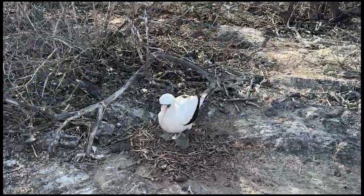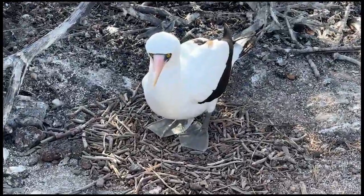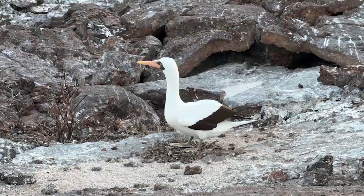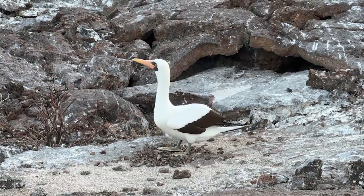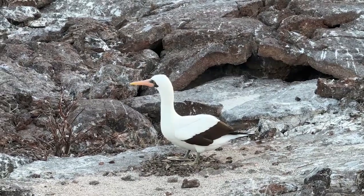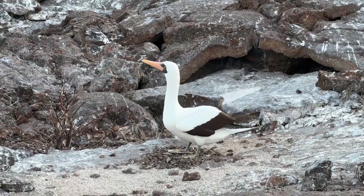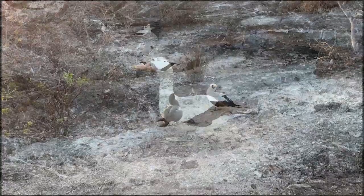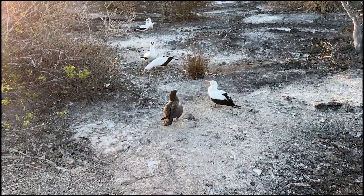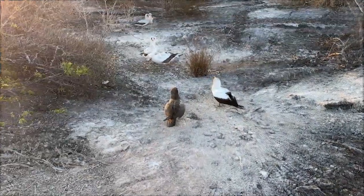Like the blue-footed booby, the Nazca also nests on the ground. This one has used small bits of stick to build a nest. And here is an example of one where they used rocks to build the nest. Nazca boobies continue to feed their chick until it's ready to leave the nest, which typically occurs when the chick's around 100 days old.